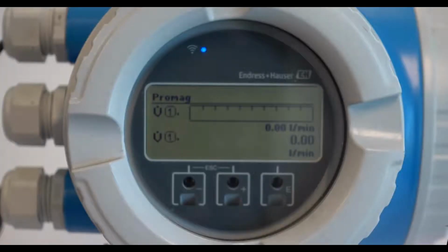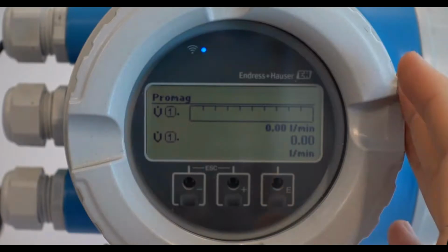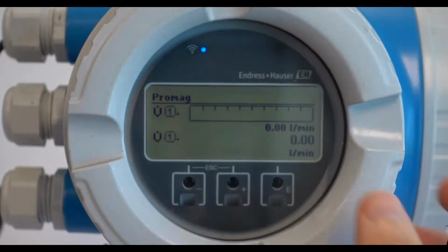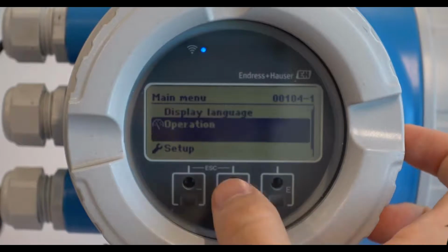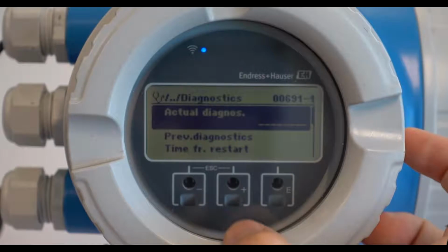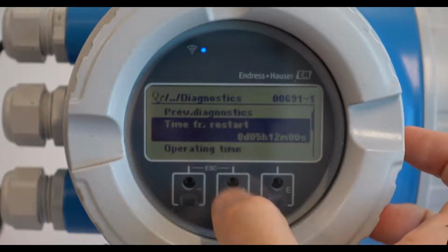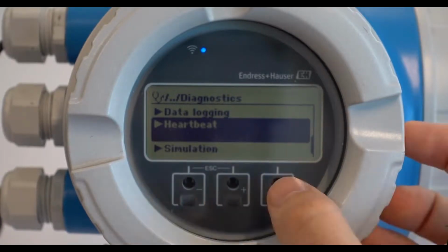Okay, so here I have a Flow ProMag 300 in front of me. To run a verification is pretty simple. All I need to do is go into the setup, scroll down to Diagnostics. Under Diagnostics, you need to find the heartbeat option. So you can just scroll down until you find the heartbeat. Here it is. Heartbeat, enter.